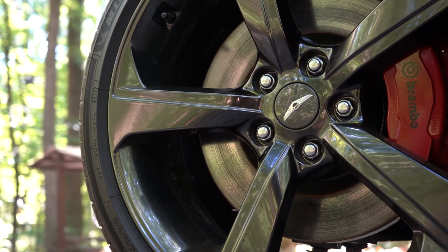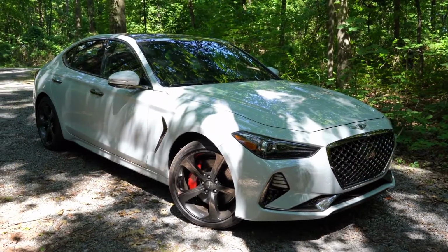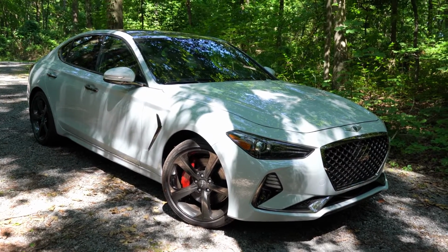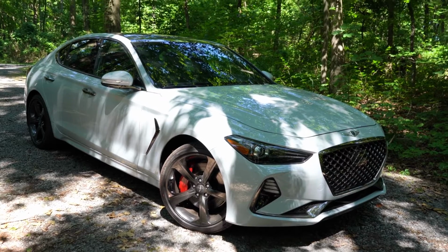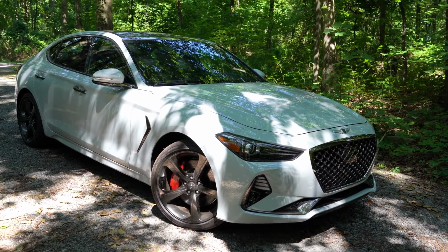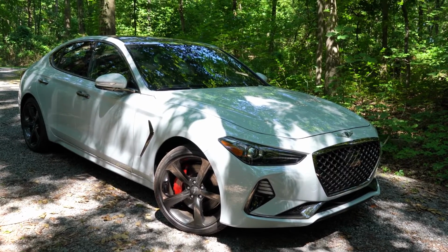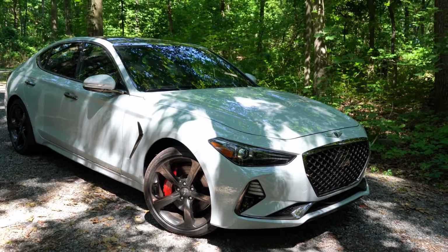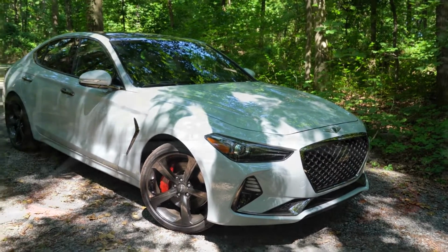Another thing I wanted to mention, though, there is a staggered fitment that comes standard on the 19-inch wheel packages. However, it is not the same for the 18-inch wheel packages, meaning you can rotate the tires on the 18-inch wheel design. You cannot on the 19-inch wheel design, and they do this because it gives you more traction, better acceleration, better handling. But the downside is you don't get to rotate the tires, so I wanted to mention that to you guys just so you know.